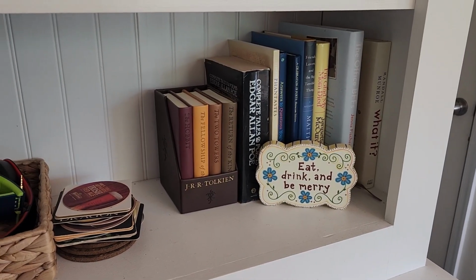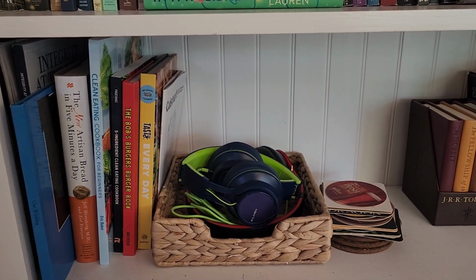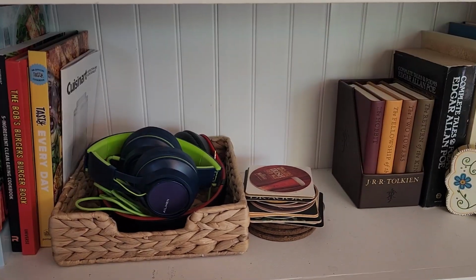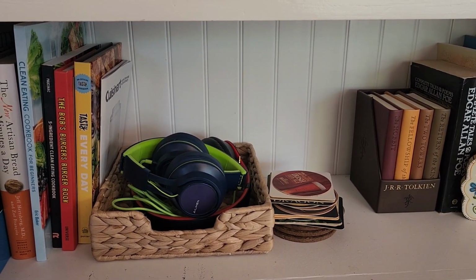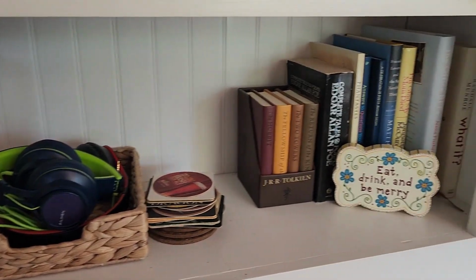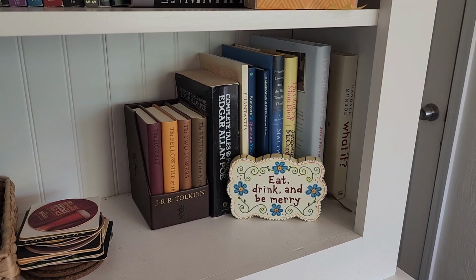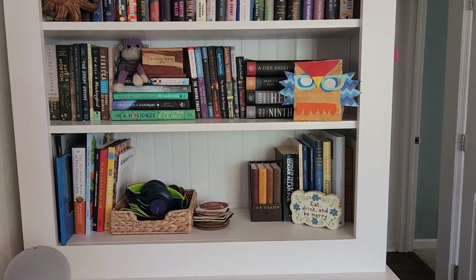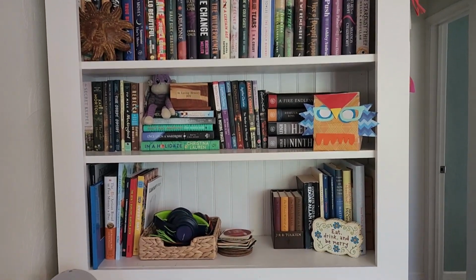Then this bottom shelf here is kind of a catch-all. I have cookbooks, I have our wedding picture book, coasters. This is also where my kids put their electronics at the end of the night. And then just some other books over here. There are a couple of autobiography books. So here again is a look at the hutch.